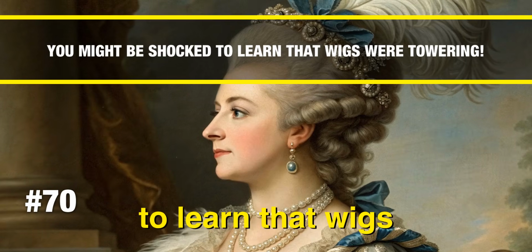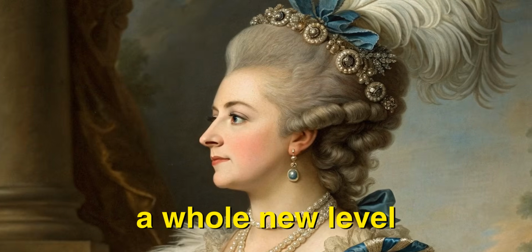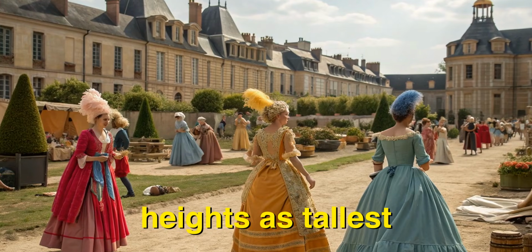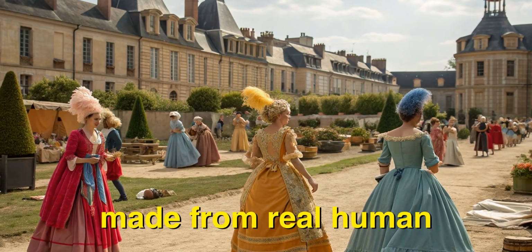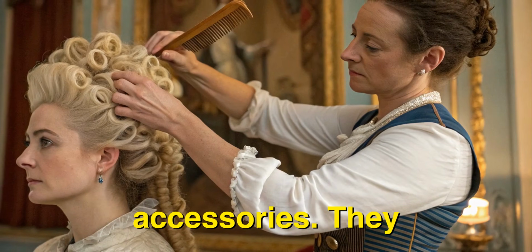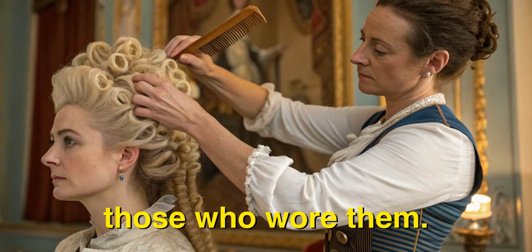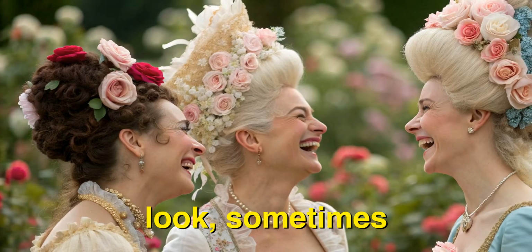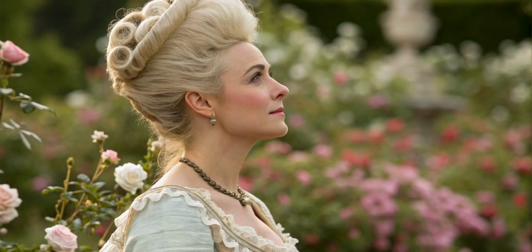You might be shocked to learn that wigs were towering. In 18th century France, women took fashion to a whole new level with extravagant wigs that could soar to heights as tall as toddlers. These remarkable hairstyles, made from real human hair or silk, were far more than just eye-catching accessories. They represented the lavish lifestyle and high social status of those who wore them. Women would often spend hours perfecting their look, sometimes adding ornate decorations, feathers, and jewels to their towering creations.